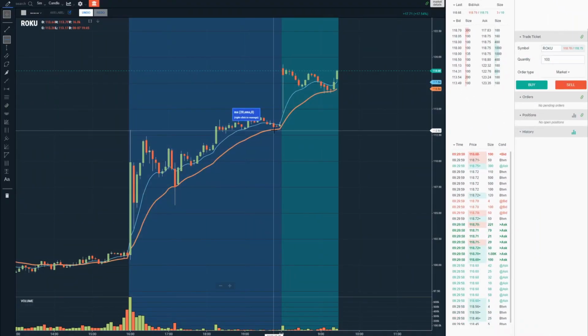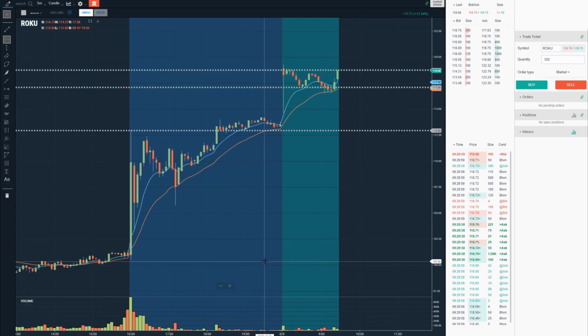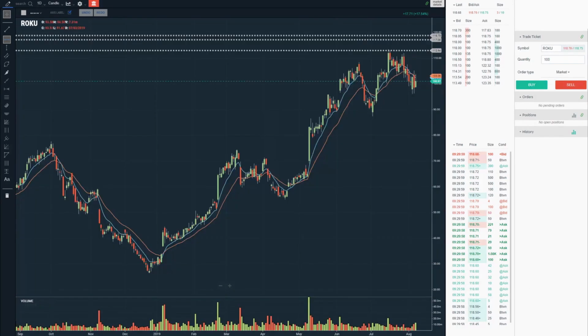The first thing we do before the market opens is to mark the support and resistance levels. These areas are identified as areas where price hit multiple times. After looking at the pre-market action at the lower time frame, we take a look at the higher time frame, here the daily, to see the general trend of the stock.